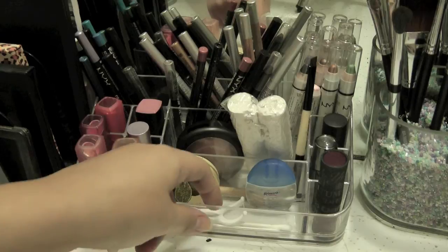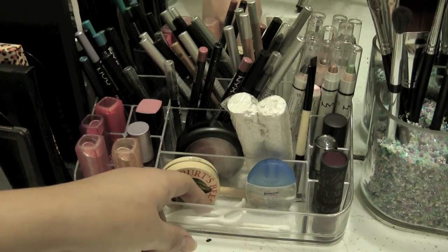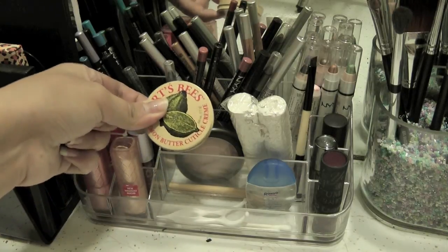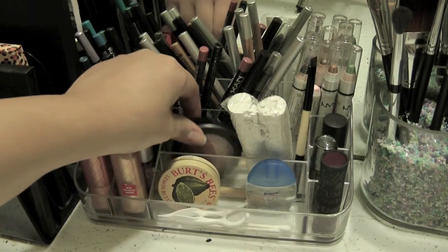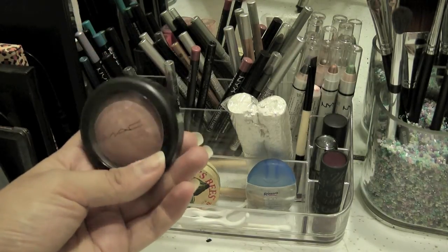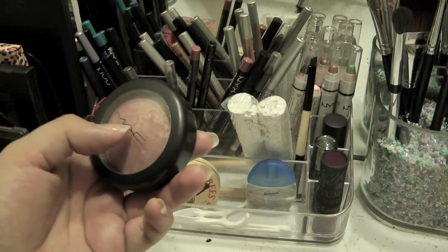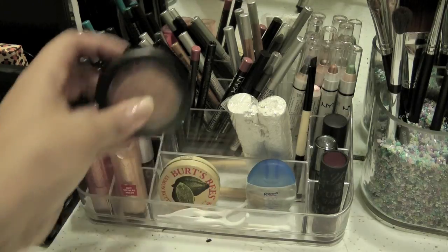And then I also have random little Q-tips and flossers in here. There's usually a little bit more, but I actually need to refill this. I also have some cuticle cream because I want to make an effort to use that more. I also have my MAC Mineralized Blush in Warm Soul, I believe it's called. I really want to use this more while I'm pale, so I have this right here, so I use it a little bit more.